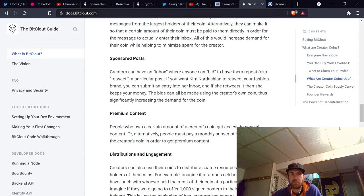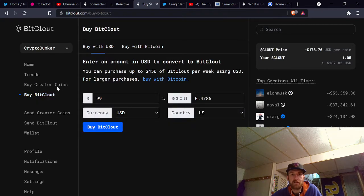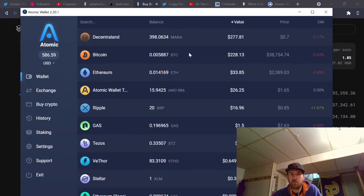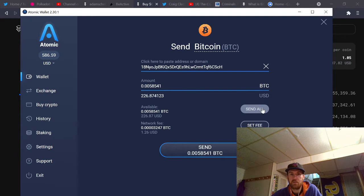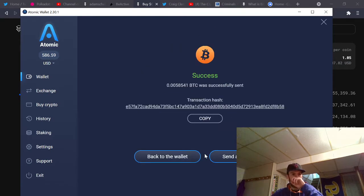I'm going to show you guys how to do this. Buy Bitclout, go to that, buy with Bitcoin. All I have to do is copy this. All you need is 0.0002 Bitcoin. You send Bitcoin to this address, so I'm going to do that through here. Send, bam, send all, send. Okay.